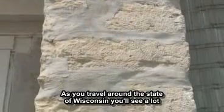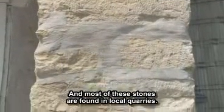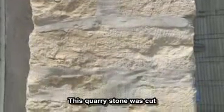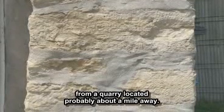As you travel around the state of Wisconsin, you'll see a lot of stone foundations of barns, and most of these stones are found in local quarries. And this one is no different. This quarried stone was cut from a quarry located probably about a mile away.